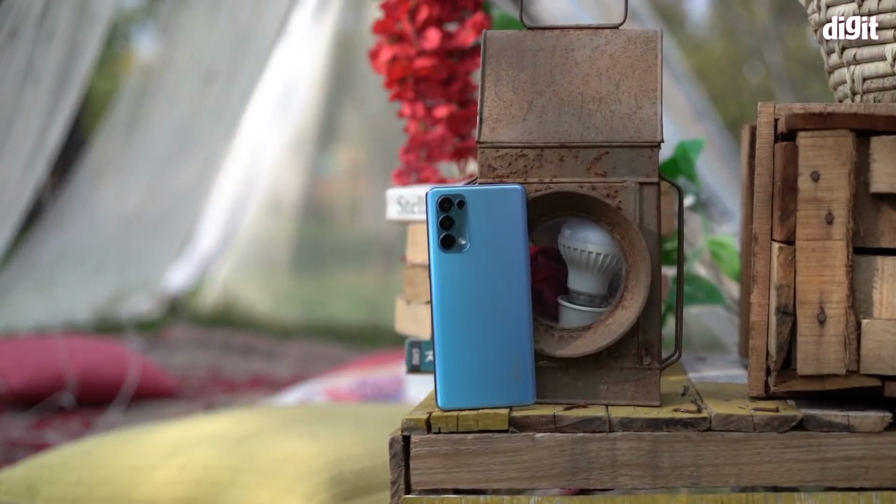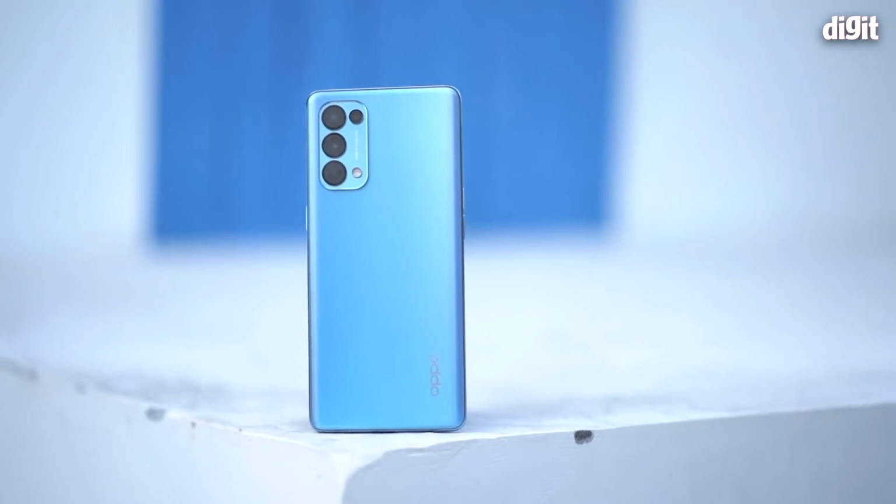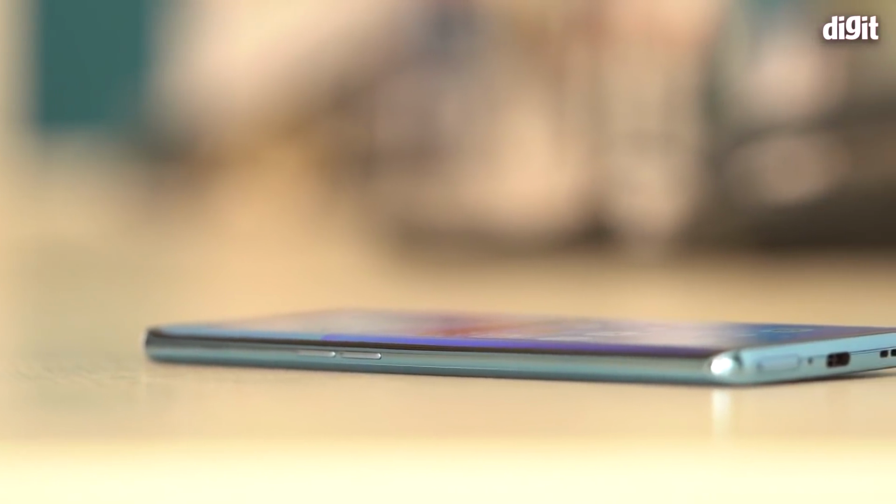Design has always been an important aspect of OPPO smartphones, especially the OPPO Reno series. The OPPO Reno5 Pro 5G is no different thanks to its slim looks and lightweight design.